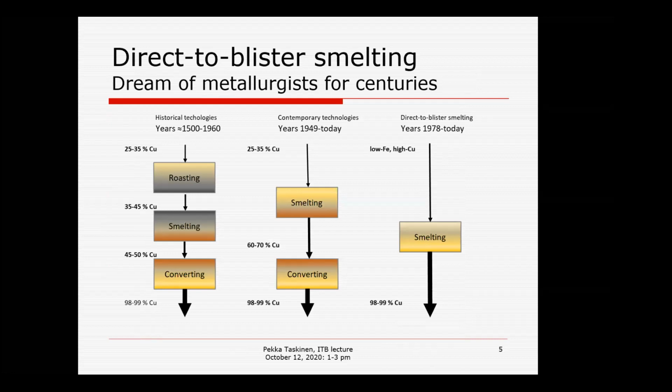Let's then take this kind of big picture of copper smelting technology development. What was copper smelting in the historical years? It meant a roasting step, smelting step, and converting step in different furnaces, and a very, very long duration of the process altogether, several days from concentrate to copper. When flash melting was invented or put in industrial use, these roasting and smelting steps were combined into one smelting step. And then there was converting after flash melting.